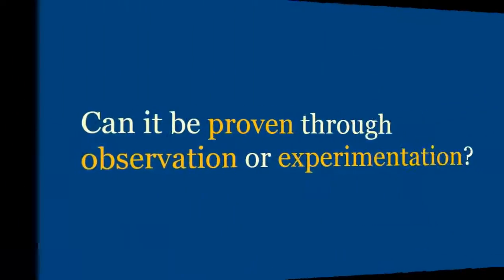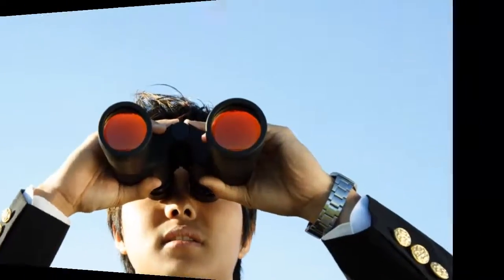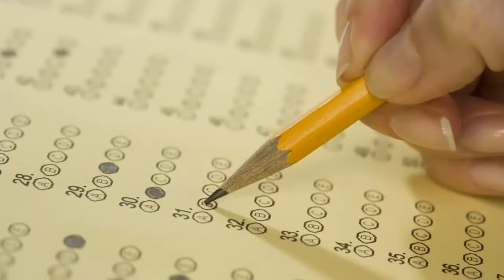A speaker at a career event states that most speech-language pathology majors at the University of Northern Colorado choose the profession because they know someone with a hearing and/or speech disorder. Can we prove this using the scientific method? Yes, we can observe it. Surveys are a type of observation. We can ask every speech-language pathology major why they chose this career.